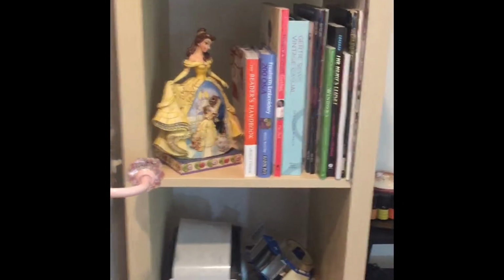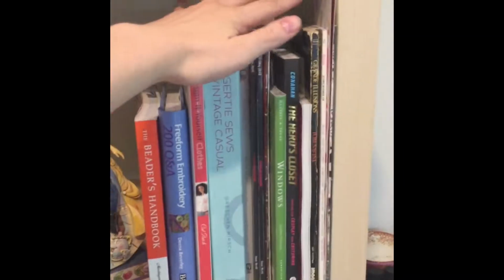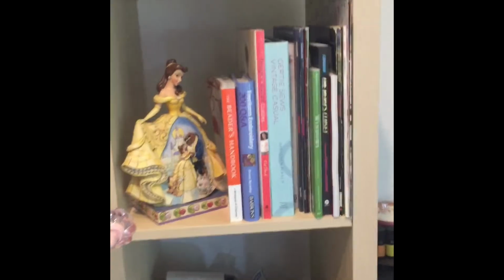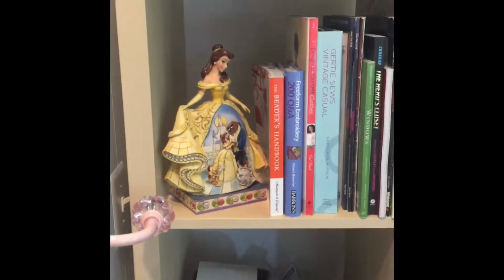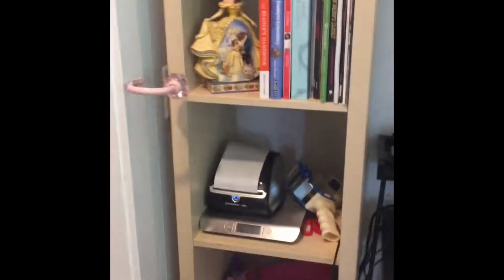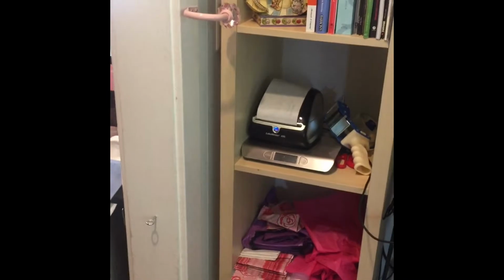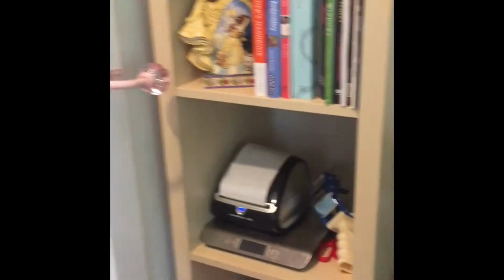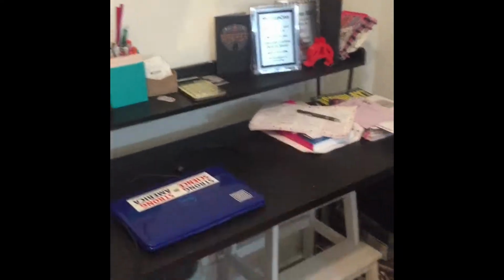So first I have a bookcase that has all of the books and magazines that I like to reference or I find interesting. These swap out a lot because I change my mind. But it's basically just the books that I find very helpful long run. And then I've got some decor, and then I have some of my shipping supplies right here because I ship and sell things on Etsy, so I need to have a scale and a printer and things like that. And then this is my desk, and then some more shipping supplies.